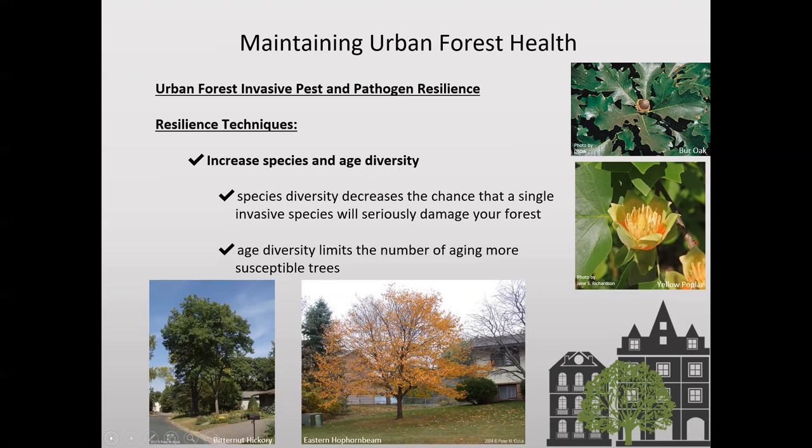Age diversity balances the strengths that trees exhibit at different stages of life and limits the number of aging, more susceptible trees. So while older trees are typically more drought tolerant because their roots go deep into the ground, they may be less resistant to invasive pest and pathogen damage from their old age. So basically, more diversity equals more resilience.